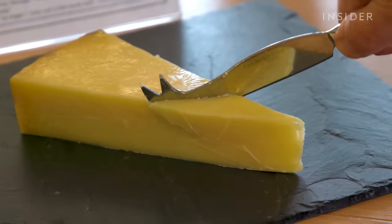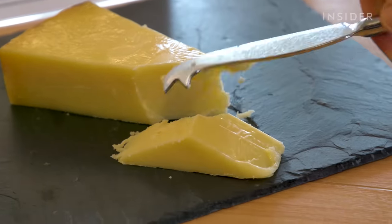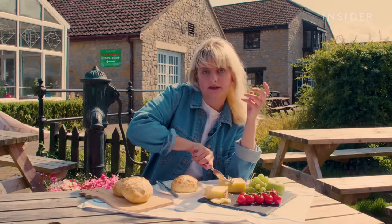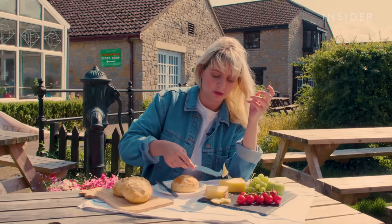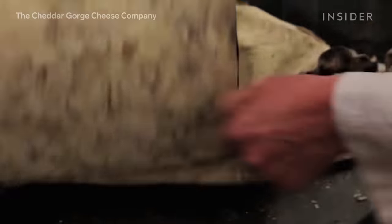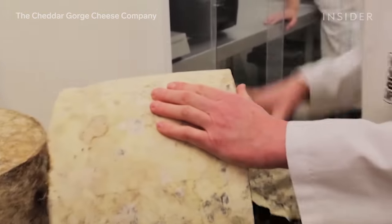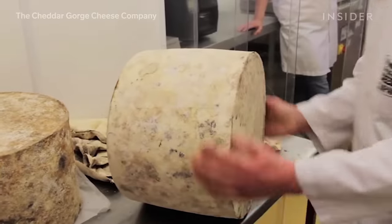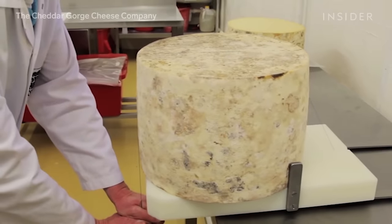Wow, the flavour of that is incredible. It has such a kick to it and such a bite. Immediately when you cut into vintage cheddar, you want there to be almost a flakiness to it, and that's exactly what this has got. The company is the first one in recent memory to reintroduce cheddar cheese back into a natural cave environment to mature.